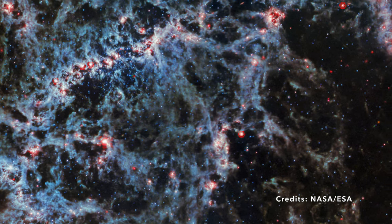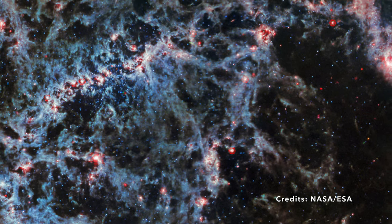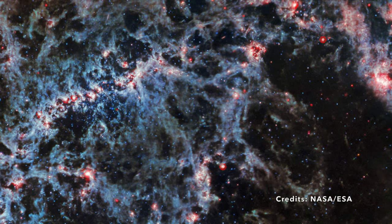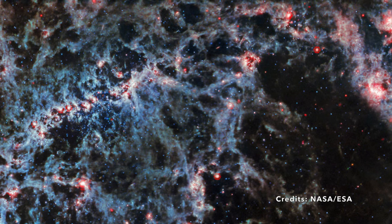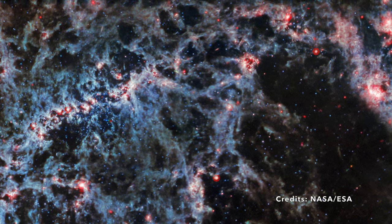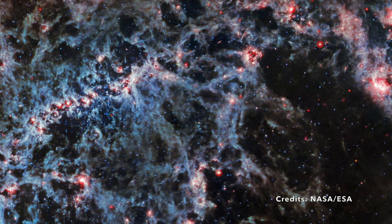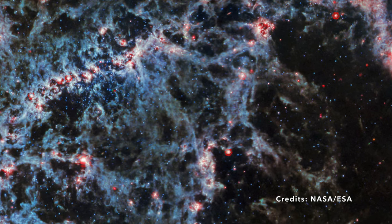Transient phenomena like asteroids also make cameo appearances. While centered on NGC 5068, three tiny trails of light corresponding to asteroids passing through Webb's field of view over multiple exposures are detectable, subtle signs of our own solar system's vicinity. Their motion against the more stable extragalactic backdrop leaves color trails that would have evaded previous telescopes.